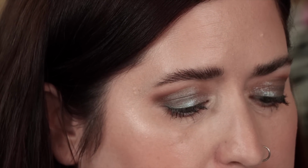Even on my cheeks and the sides of my nose, it is gunking up and clinging to edges of skin that really aren't... My skin's not that bad today. It's really not. I mean, yeah, it's just accentuating all the things that if you have dry skin, you don't want accentuated.